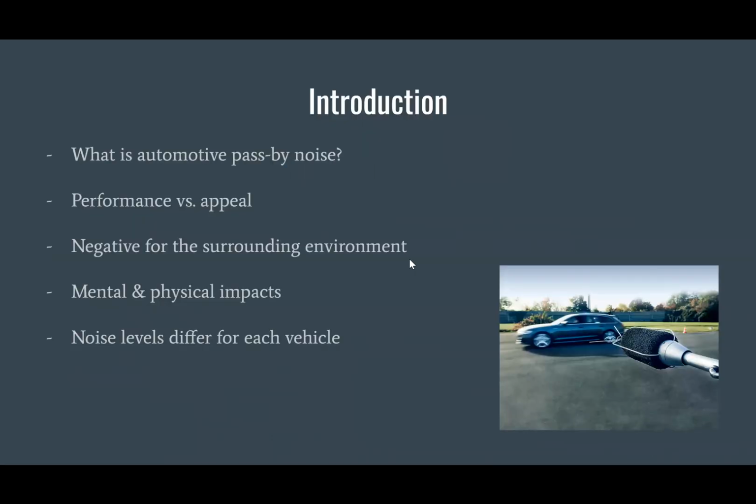Automotive pass-by noise is the noise heard from a vehicle as it passes by. Pass-by noise is an important contributor to the appeal of automotives. A well-engineered pass-by noise can make the vehicle's performance seem elite, and a poor pass-by noise can be very unappealing.